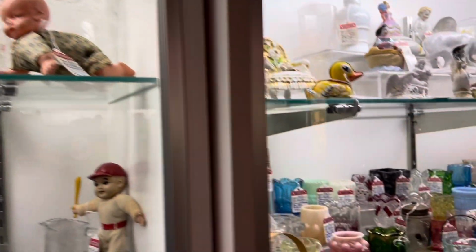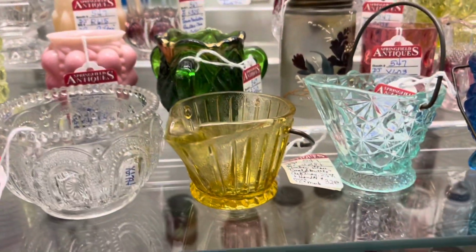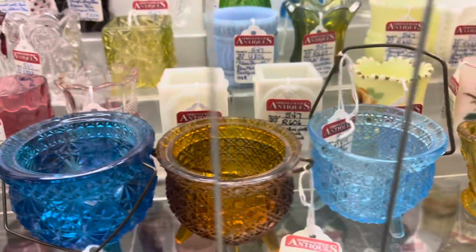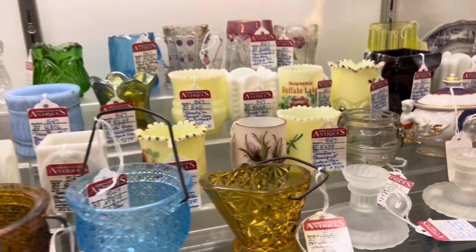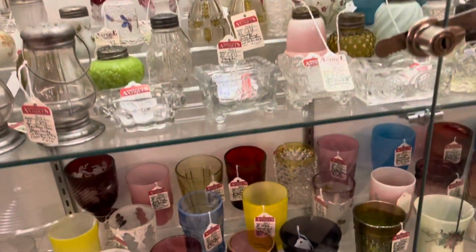Do you guys like looking at the cases? I know when we're just going out to mainly thrift and pick and try to get some stuff for sales, sometimes we skip by the cases, but I know every once in a while you can find a really good deal. And the best part is the stuff that's in the cases is usually in really good condition.